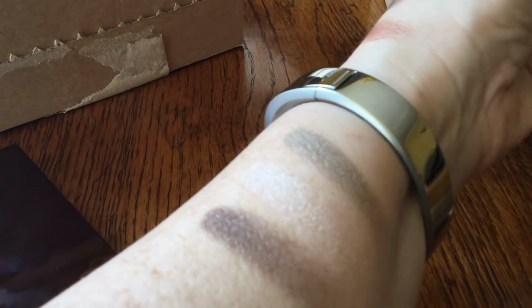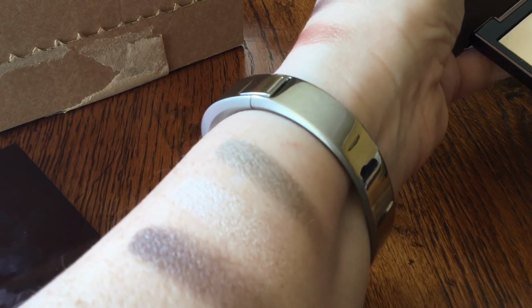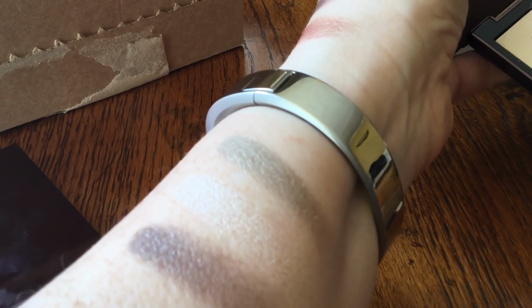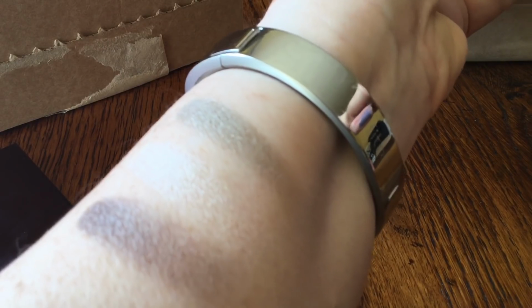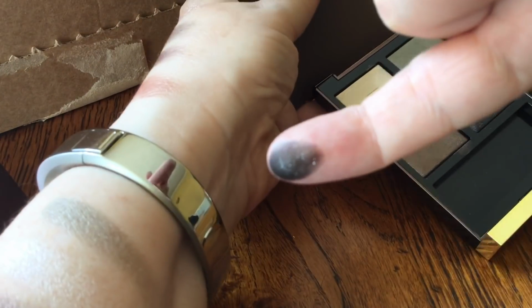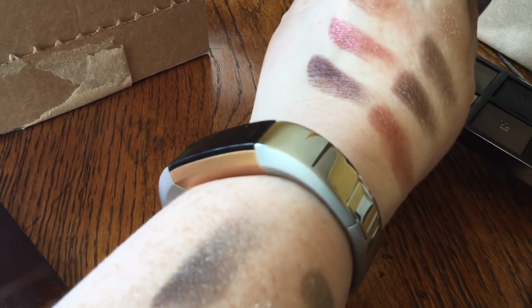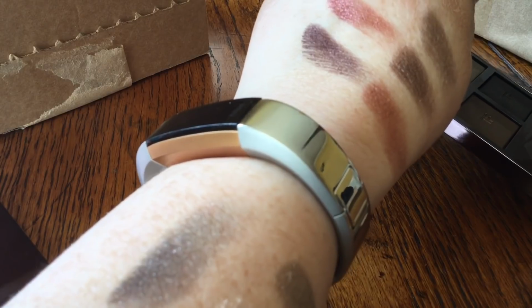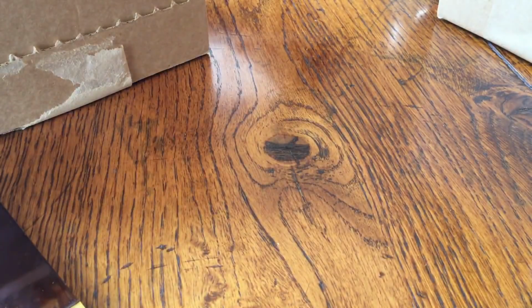Here's what I call a true taupe, swatching very well. This one's reminding me a little bit of Silver Smoke. Do you remember that one? I haven't got it here at the moment. I must dig it out. And here's this famous glittery black. Not swatching brilliantly on me, but I really want to see what it looks like on the eye because I've seen some really nice makeups with it.